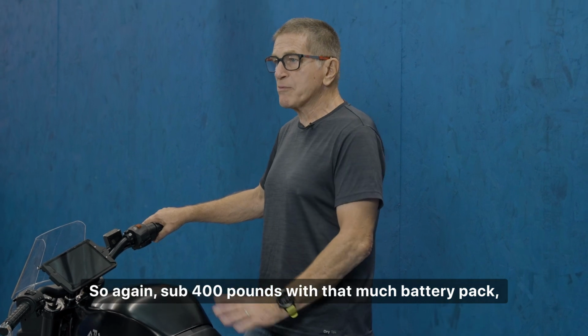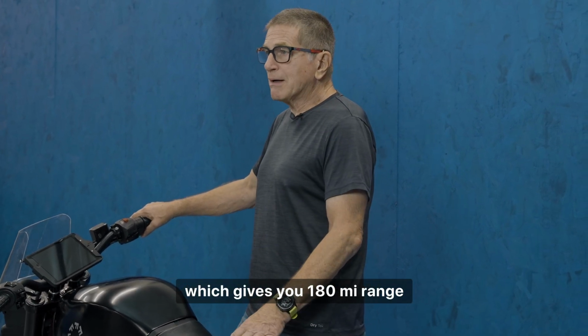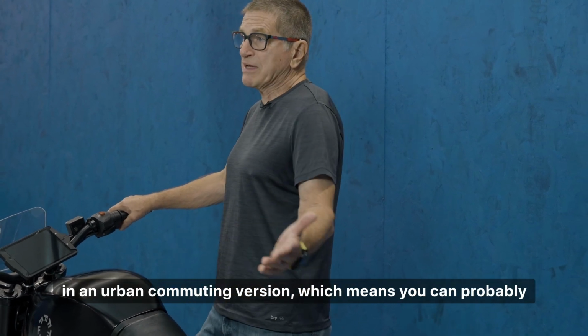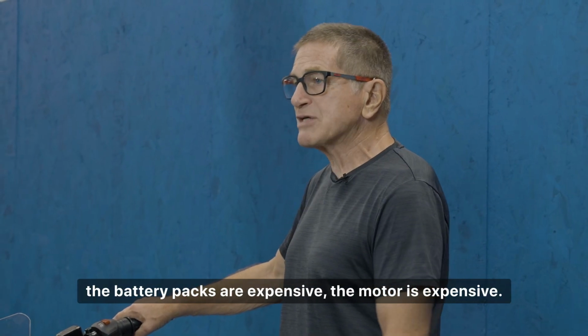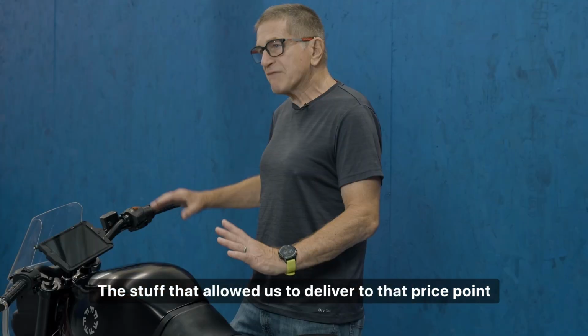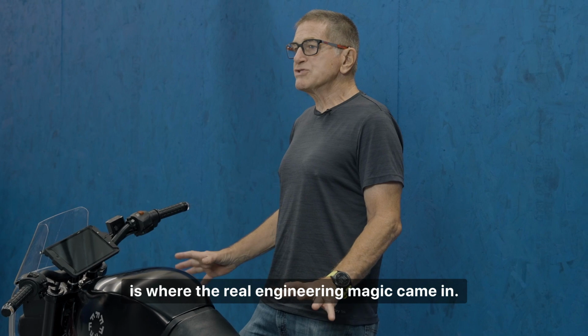So again, sub 400 pounds with that much battery pack, which gives you a 180 mile range in an urban commuting version, which means you can probably get away with only charging once a week. That took a lot of work to do because the battery packs are expensive. The motor's expensive. The stuff that allowed us to deliver that price point is where the real engineering magic came in.